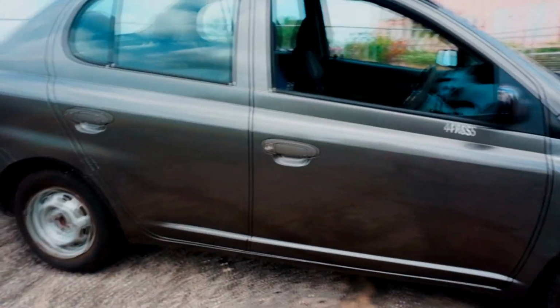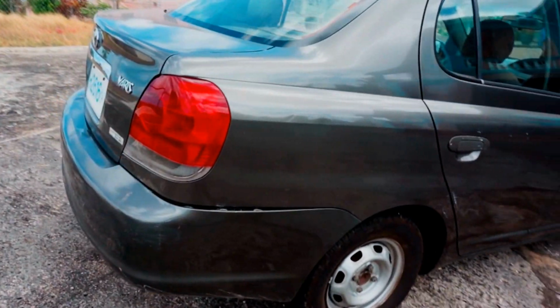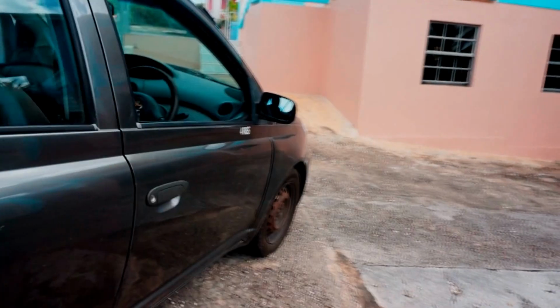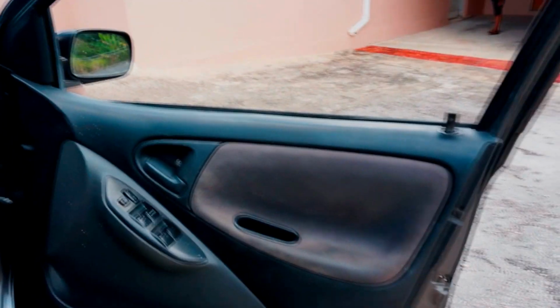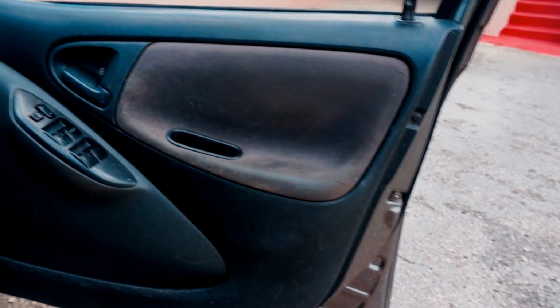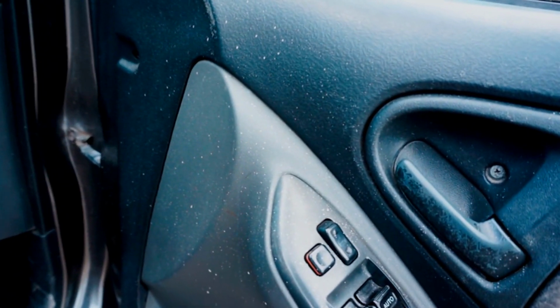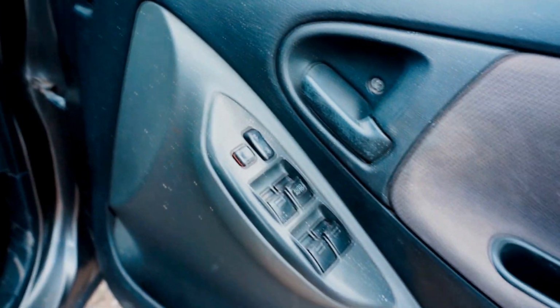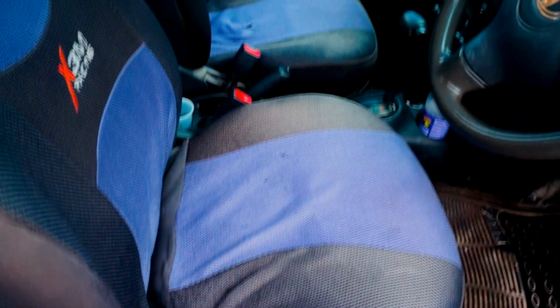In other markets it's called the Toyota Platz. It's quite unusual in that in Europe we do have the Toyota Yaris, but we don't have them in the saloon form, whereas in Japanese and American markets you can get them in the saloon form. So that's 4 doors and a boot, or trunk as Americans like to say. So this is what we got, and it's quite aged, should I say.